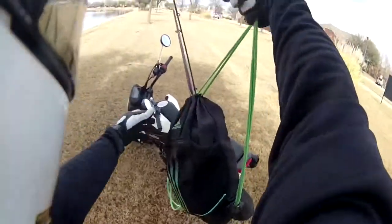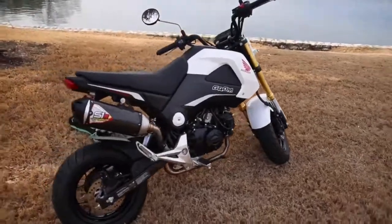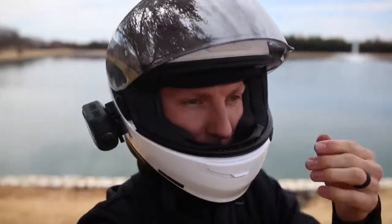So, bam! We are here at the pond that you have maybe seen in a video or two of mine. Now, let me give you all the walk around. Still got the big old mirrors, but I don't mind that. Check out that, look at that exhaust right there. Integrated blinkers. We're about to stop messing around and actually get to fishing. I just wanted to show you guys a new update to the channel.